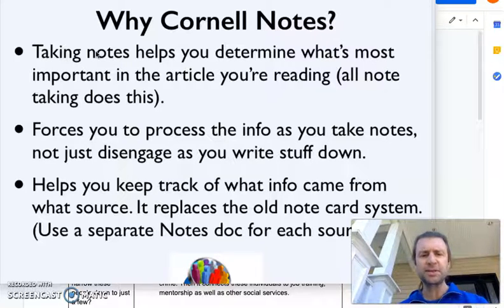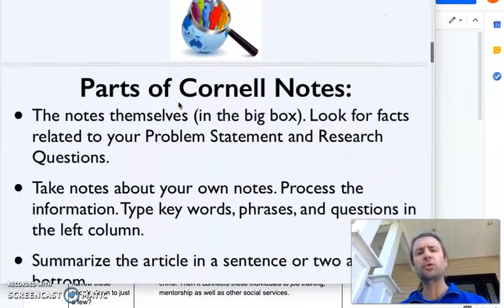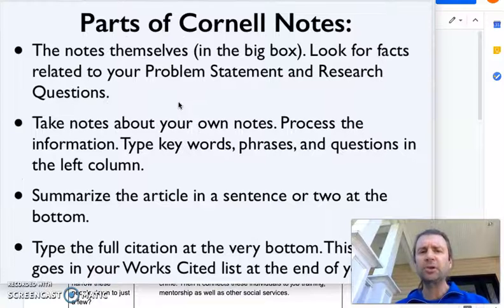So let me explain the basics here. Part of it is helping you read actively. It encourages you to determine what's most important. You'll actually be consciously doing that as you're taking notes here. And also it'll help you keep track of the source material. I'm going to ask you to use a separate document for each source.